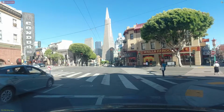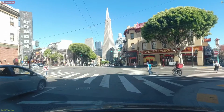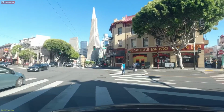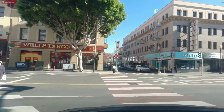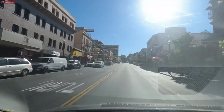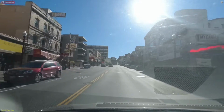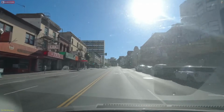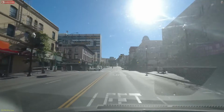But I'm waiting for this light to turn green. Got to let these pedestrians go. I'm going to go. This pedestrian's taking too long. And we are going to end up, again, looking directly into the sun. But we're going to end up in the Broadway Tunnel.